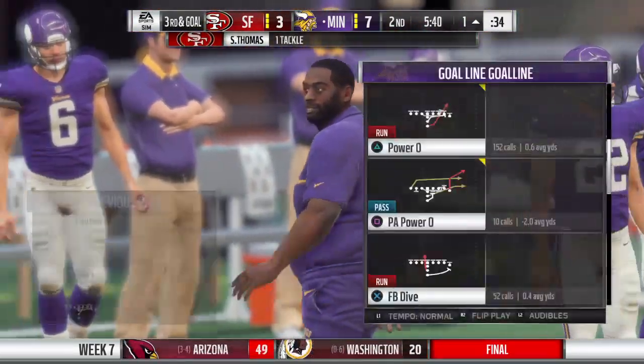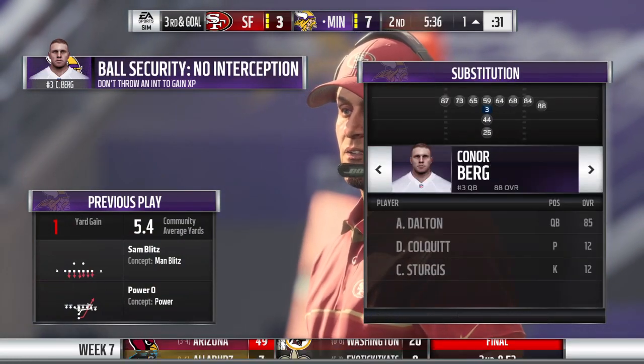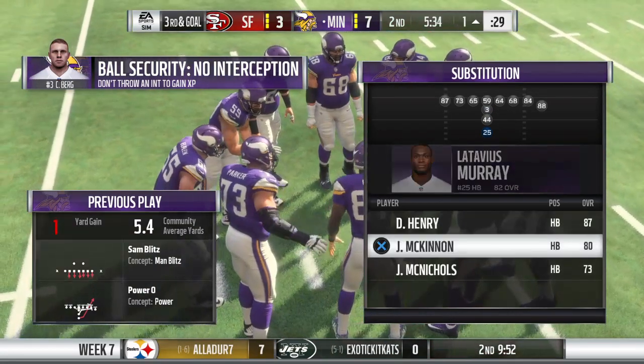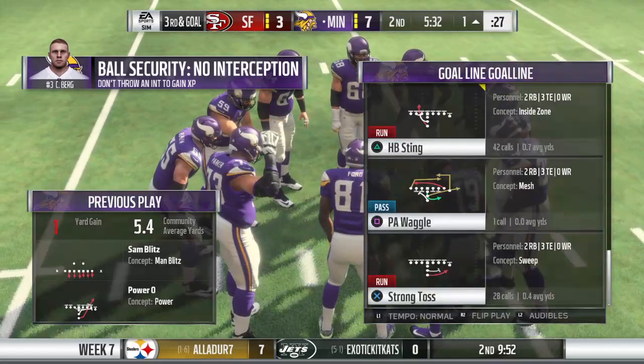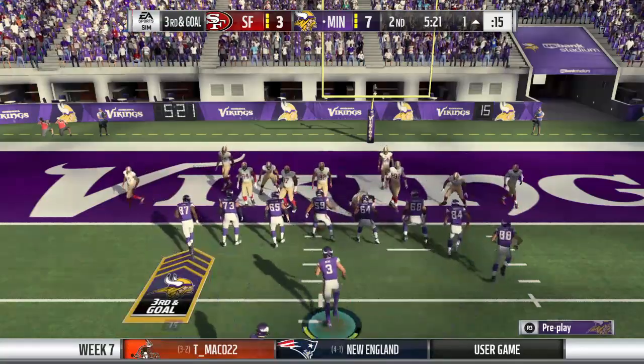It's 3rd and goal. And as we've seen throughout this season, it's no picnic trying to score touchdowns against this unit. They're ranked number 1 against the run. But it's also difficult because it's not easy to throw the ball against them either.